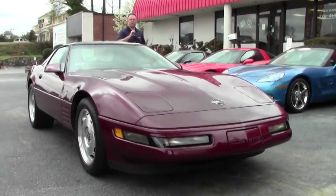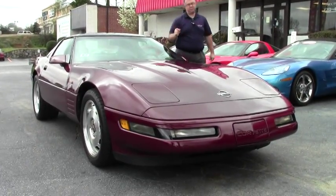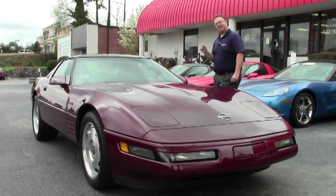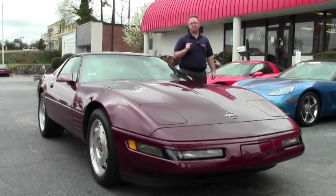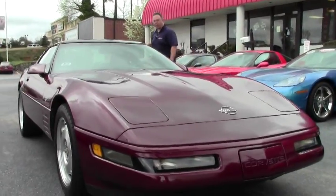Today we're going to take a look at a very special car. As you most all know, this is a 40th anniversary Corvette, 1993. But this car has a National Top Flight Award. It is in beautiful condition and is definitely ready for your driveway.